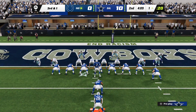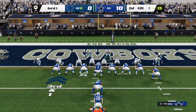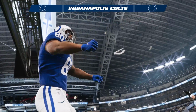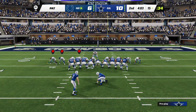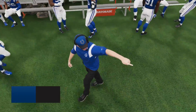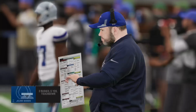The Colts on third down. They've converted 3 out of 5 thus far. They need just a yard here. It's 3rd and 1. They're going to run this with a tight end. And he takes this one in for Jelani Woods taking it in from a yard out. And the Colts have got it back to within a score. Extra point by McLaughlin is up and good. And that'll cut it to 3 at 10-7.